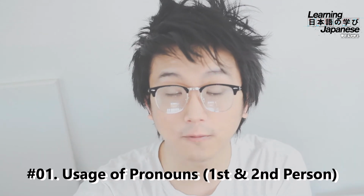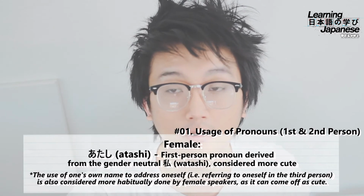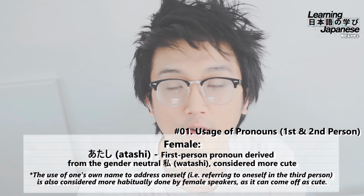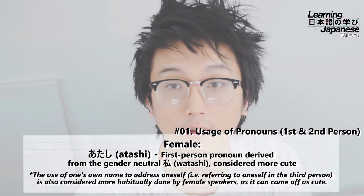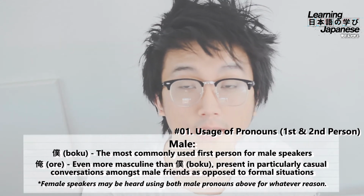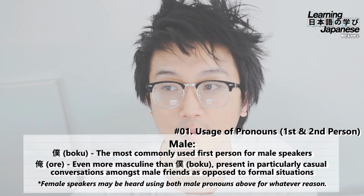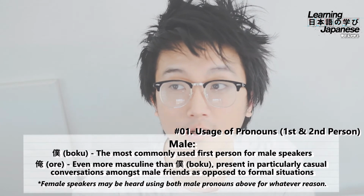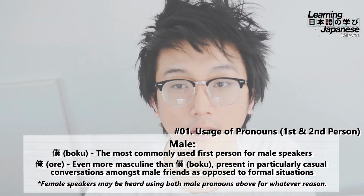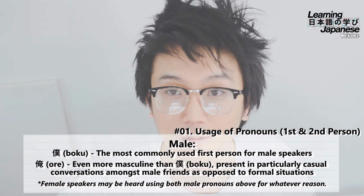We are just talking about females and males, so our explanation is going to be really short. Female speakers are just more likely to use the first person pronoun watashi to refer to I / themselves, or the deformed version of it, the more cutesy feminine version, atashi, without the W. Meanwhile, male speakers, boys, will more likely use the pronoun boku, which means, of course, I as well. It's a first person pronoun. In some other cases where they're even more inclined to be more masculine, they can use ore, which is manlier, of course. This is more likely if they're just talking amongst their other male friends, engaging in what we call dude talk or something. In English, how we go, hey man, hey dude, stuff like that.